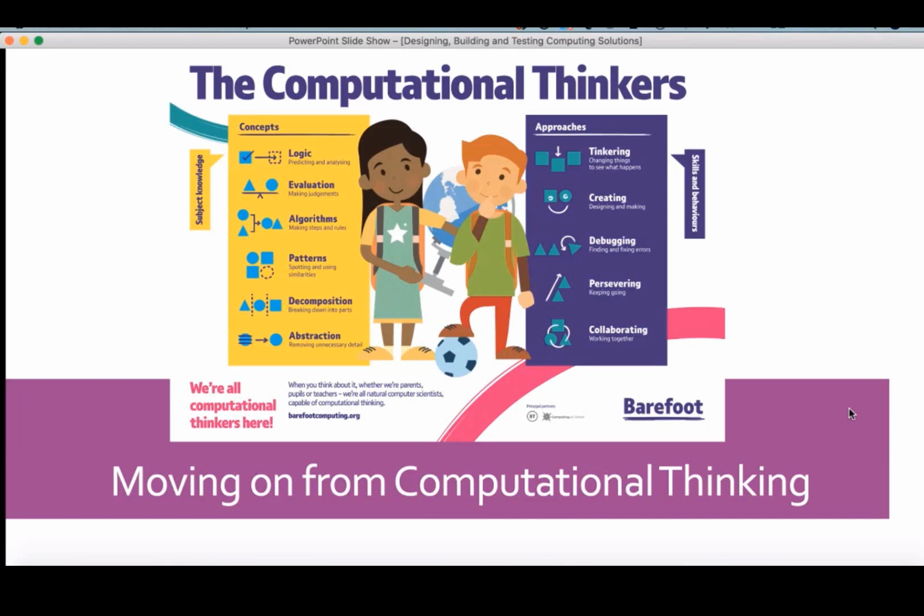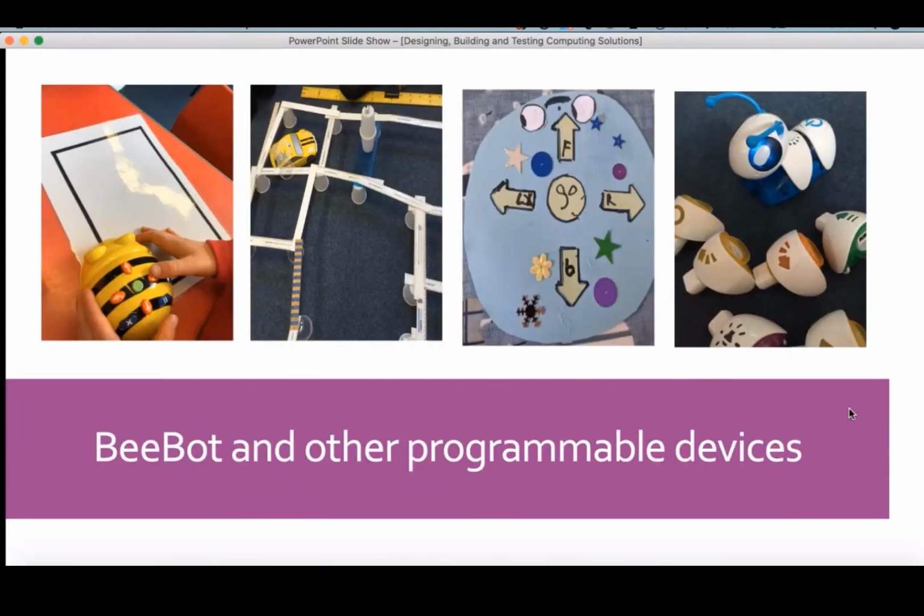done this with primary 1 through to primary 7 using lots of different resources. So I know a few of you were here last week, but I would be remiss if I didn't bring up BeeBot and ProBot because they are a great resource for exploring computational thinking, and I would recommend having a look in the back of those cupboards in your school to see if they're there collecting any dust.